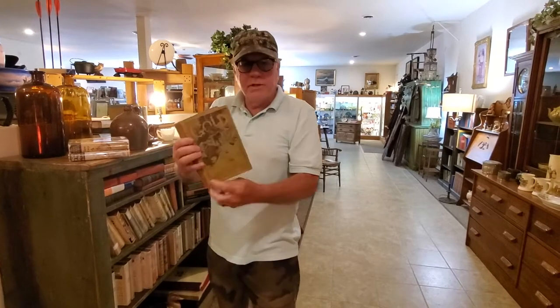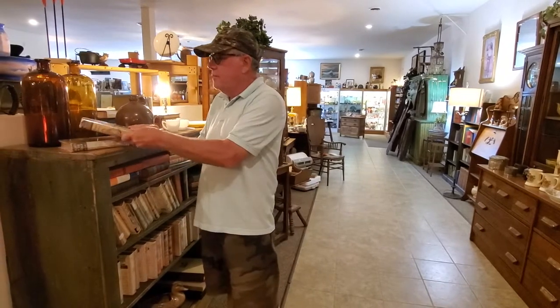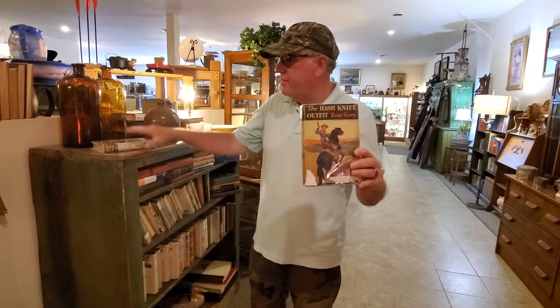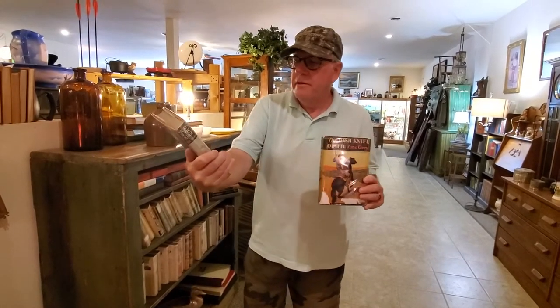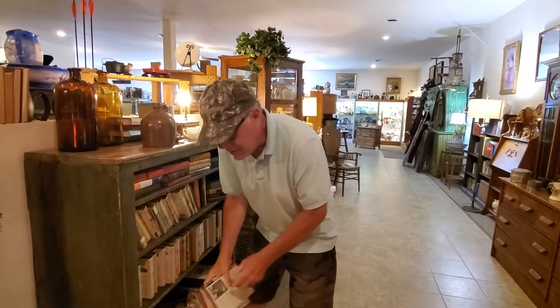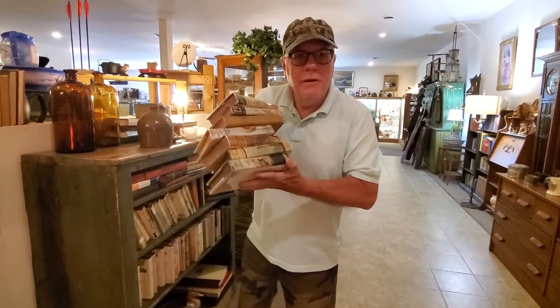All right, we found Gold by Stuart Edward White. It's a low-grade copy, but I'll take it because it is really hard to find his books. Another Zane Grey, The Hash Knife Outfit. These are Grosset and Dunlap copies. I'll talk more about those in the regular dialogue in Knights of the Range. Zane Grey, Grosset and Dunlap with the dust jacket. And that is today's haul. Let's take a closer look at these books.